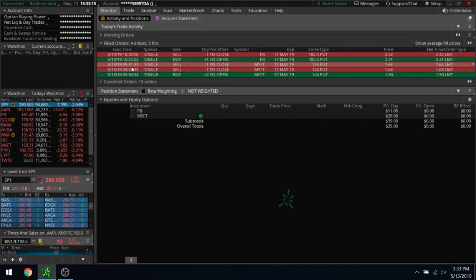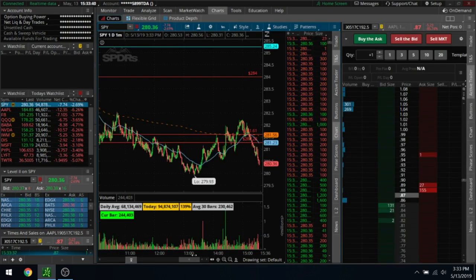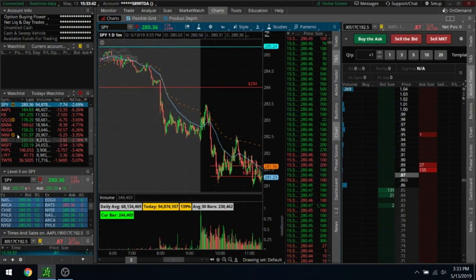But again, that's hindsight. I was just trying to stay green on my first day of this challenge, getting used to this smaller account size where I can't use my leverage in my favor and take a few more contracts to kind of protect myself with commissions. So again, 9:50. We're going to go to Microsoft. They were the 124 puts at $1.50.